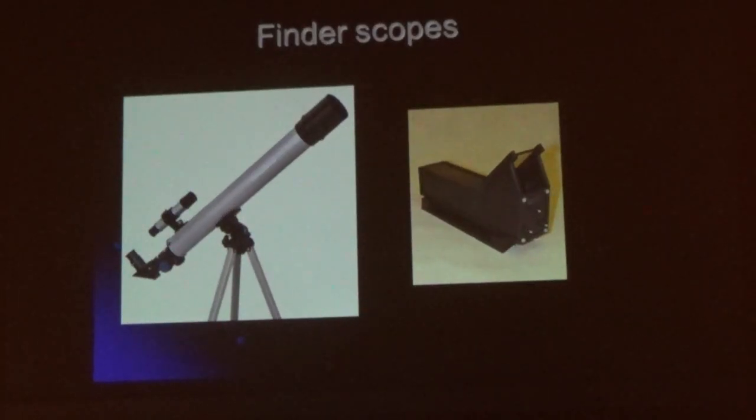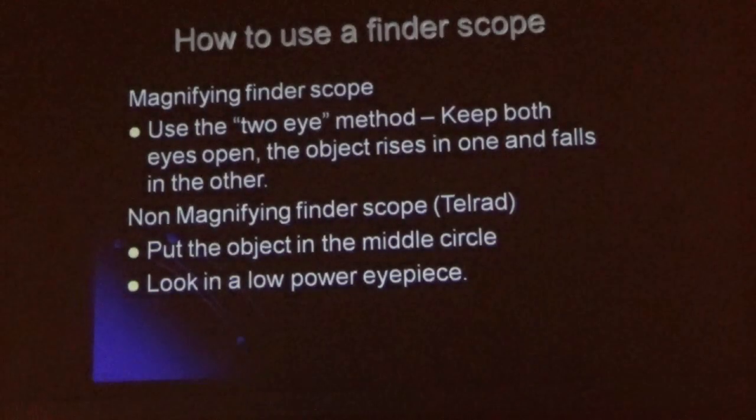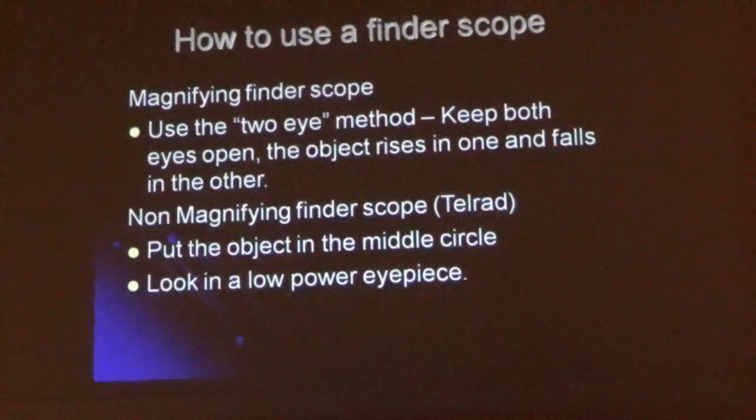These are much nicer. What they do is they just project a little circle on the sky. Now this straps to the back of my telescope, it's right there. And the little circle, you just put what you want to see inside the little circle. And you look through the eyepiece and it's there. That's just what I just said, the 2-eye method, and that is the end of my slideshow.